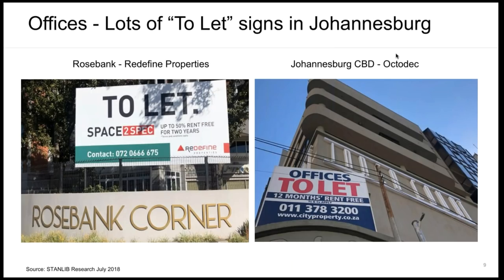Let's start off with the office market. Probably as you're driving here to this presentation or going to offices or shopping, we see lots of these signs now. Almost every second building in the office market has a "to let" sign outside. It's a reflection of two things: oversupply and a weaker office market. And then probably a third point will be consolidation. You've seen most of the big corporates, be it Sasol, Discovery, all consolidate into one big building, and vacating buildings in Randburg and Bryanston, which has created vacancies.